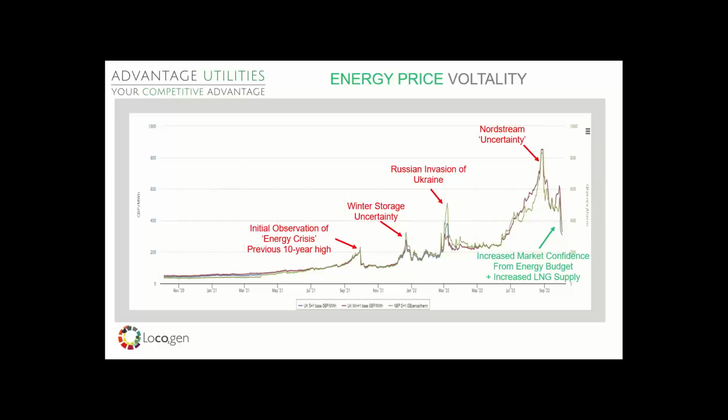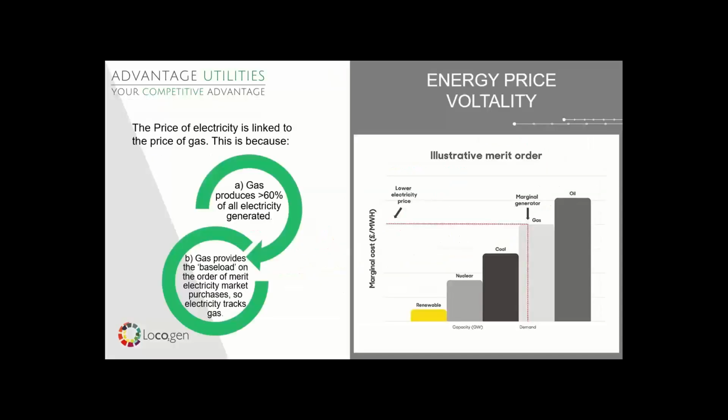What we've noticed in the last few weeks really is now we're having a little bit more confidence introduced back to the market, and that's predominantly from the price cap. The government were introducing the price cap, which is actually not a price cap, it is a price subsidy. And what we've also seen is increased liquefied natural gas, which in those increasing supplies have now meant we've got a little bit more supply certainty and then a little bit more price certainty as well from external factors.